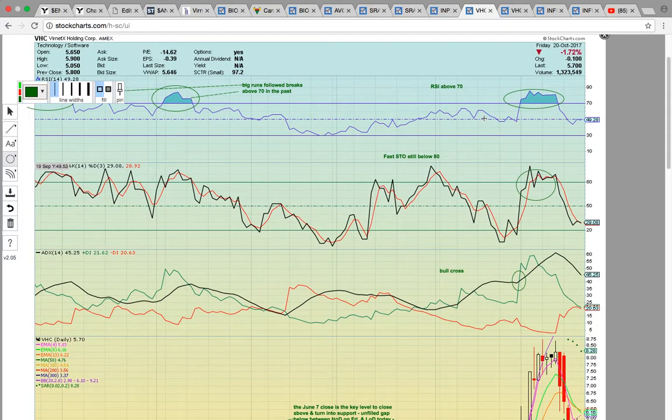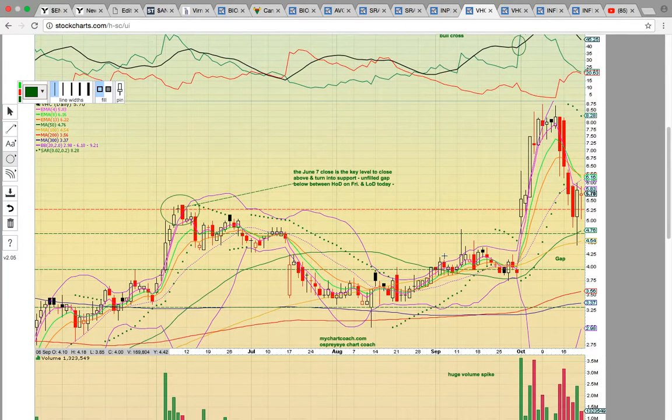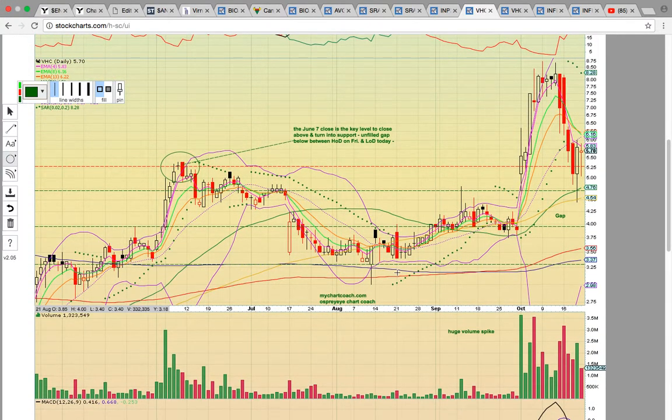Okay, take a look at VHC. We're keeping an eye on this stock for a close above EMA4. It's currently at 583. It's the pink line here. Notice that this had a big pullback. It had the bounce on Thursday, but it failed, and the bounce on Thursday was from down here off of the 150-day simple moving averages, but it failed to close back above this pink line at 583, and so it has to close above that level to head higher.